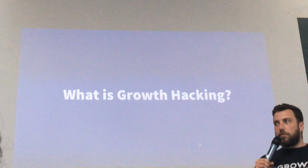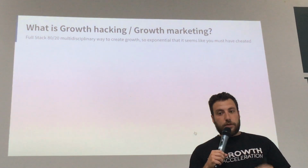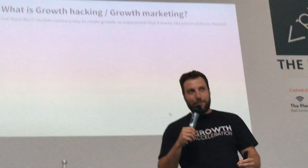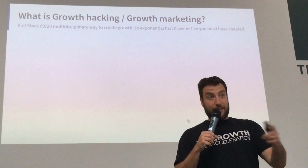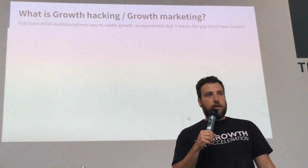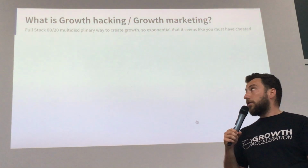My definition of growth hacking is results oriented. If you execute a campaign that grows so exponentially that people around you tell you, hey, you must have cheated the system somehow, it's impossible, but with this little money you generated all this revenue, all these users, then it is growth hacking. Growth hacking is an 80-20 approach to doing marketing right, and it has a little bit of hacking and magic inside, but most of it is actually hard work.